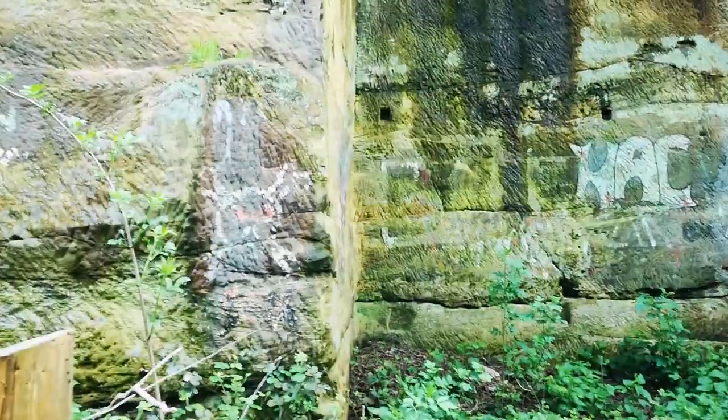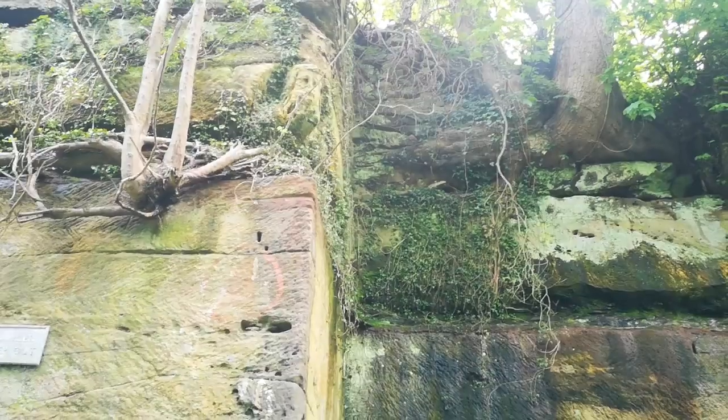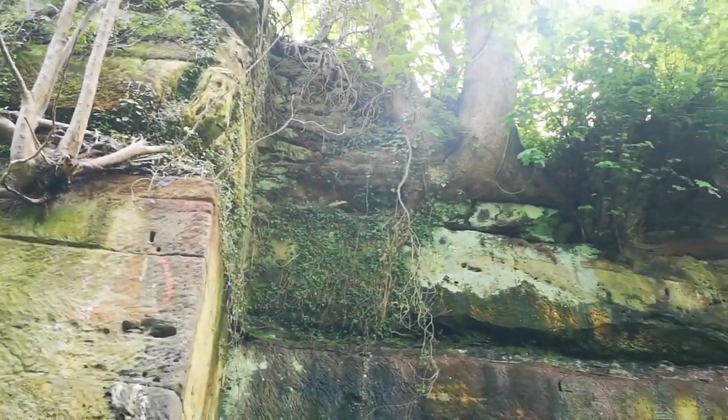When I first saw the cliffs up the top there, they were so right angled, I thought it was the corner of a building. There's a lot of trees hanging on with their fingertips.